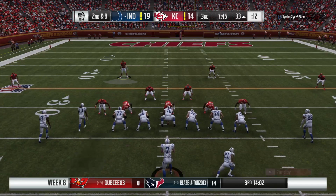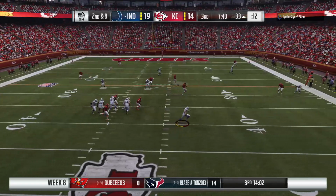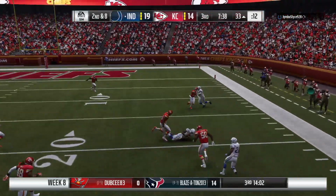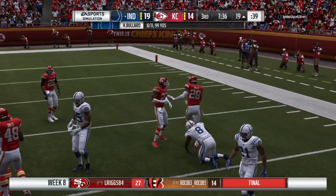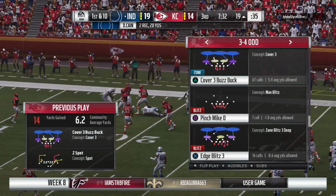Hurry up, here we go. Out of the gun, they'll look to throw. Eluding the pressure right. Oh, did he hang on to it? He did on the dive. Nice grab. Another good reception there. The Colts on the march.